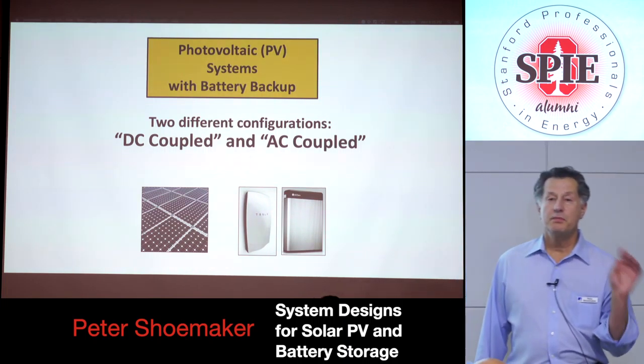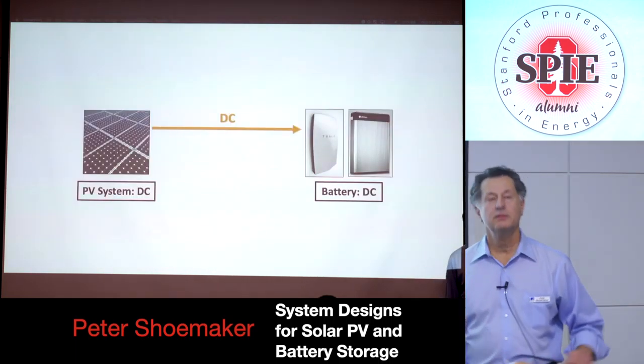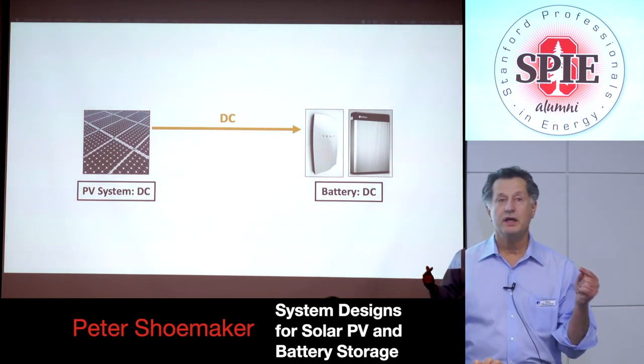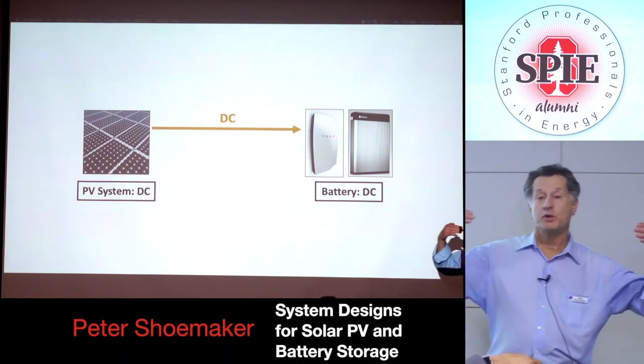Now, as you know, PV modules produce DC power, and batteries store only DC power. That's inverted to AC when you get into the grid. So the key thing here is what happens to the power between when it's generated by the PV system and when it goes into the battery.